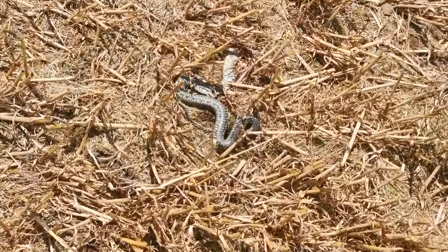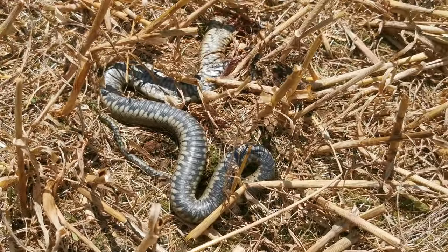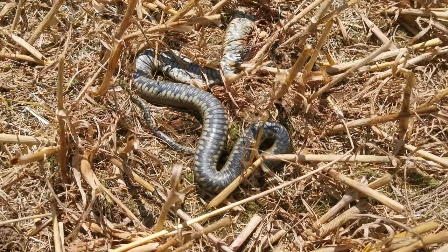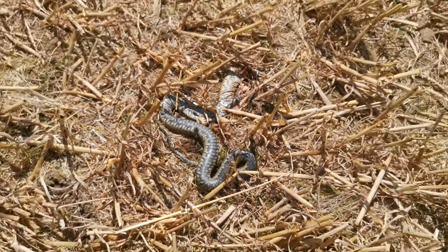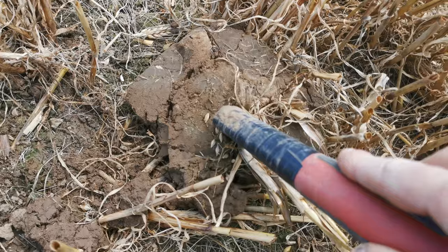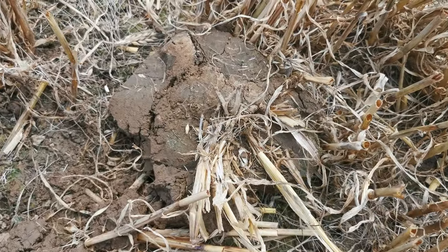Oh no, look at this poor bugger. He must have got caught with the combine harvesters. Big old snake. Looks like a grass snake or an adder. Oh dear. A solid 75 on this one. It's there, it's right in the plant.